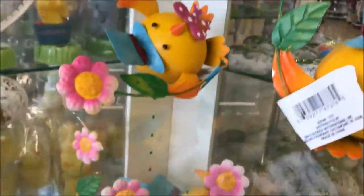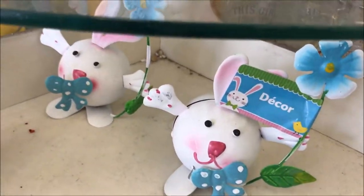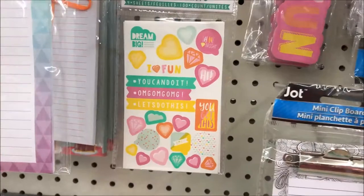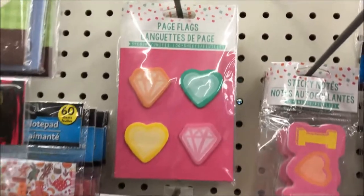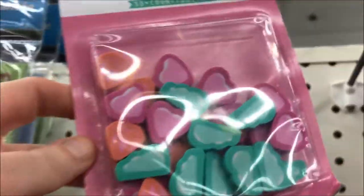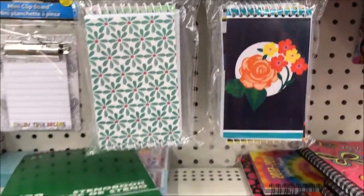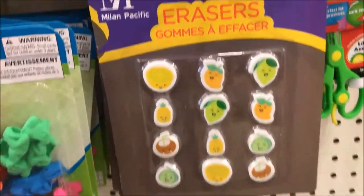How cute is this stuff? It's getting picked over too. They're cute. Look, wooden stamps. How about that? So these look new to me. And look at these little page flags in the shape of hearts and gems. And little erasers. Little pack of three notebooks. Look at these cute erasers.